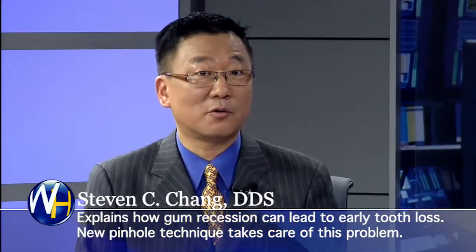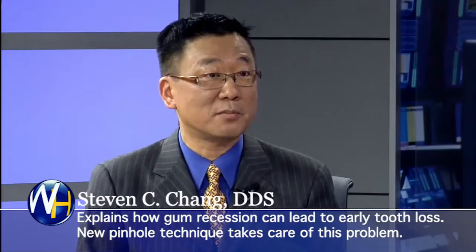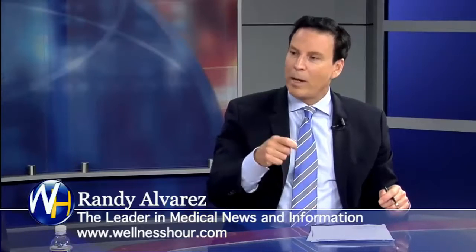If you do not have gum to protect your own root surface, then your root can easily get cavities, and also gum disease can progress more. With the combined effect, you can easily lose your teeth progressively, and it can possibly lead to losing all your teeth as well. Now, we're out of time, but the sensitive toothpaste market.